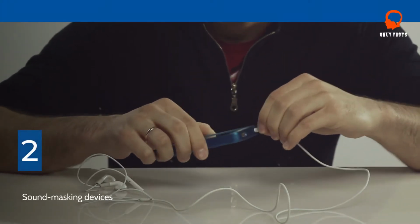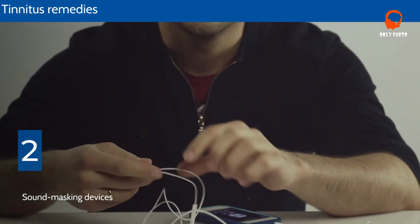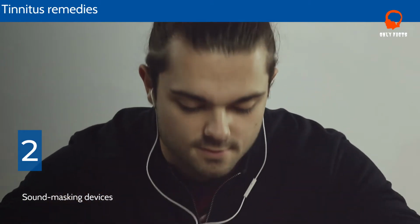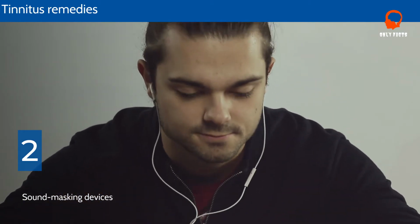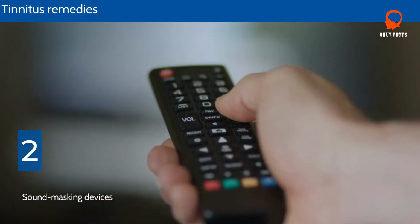Sound masking devices provide a pleasant or benign external noise that partially drowns out the internal sound of tinnitus. The traditional sound masking device is a tabletop sound machine, but there are also small electronic devices that fit in the ear. These devices can play white noise, pink noise, nature noises, music, or other ambient sounds. Most people prefer a level of external sound that is just slightly louder than their tinnitus, but others prefer a masking sound that completely drowns out the ringing.